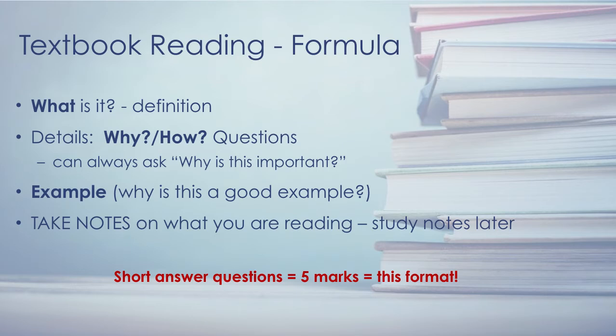It's not about you memorizing a definition. You need to understand it, and you need to have some details to support it. Details come from why and how questions. A why question and a how question are much more of an analysis type question, whereas a what question is simply a regurgitation question.